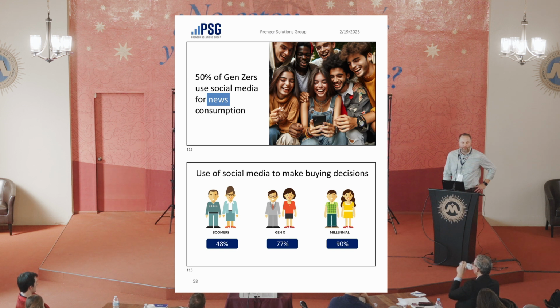Social media is the first stop for most people when they're researching something. If they're moving to a new area and they're going to send their kids to Catholic school, where are they going to look? They're going to look on social media, right? That's just how the world works.